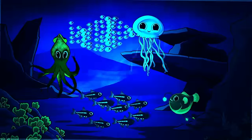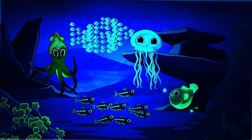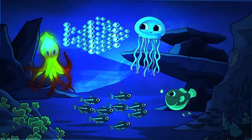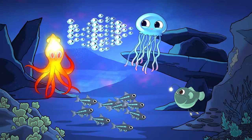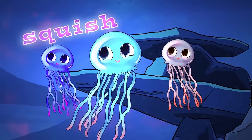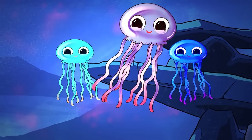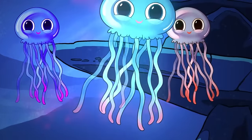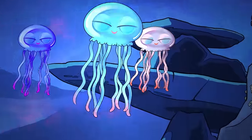Light it up, light it up, let it shine. Swimming in the ocean, a special kind of animals. They're bioluminescent. Look at the jellyfish. Squish, squish. They shine all types of colors and swim all over the world. Have you seen their tentacles? Even with a stinger on the end. Squish, squish, goes the jellyfish.